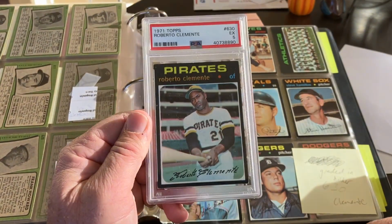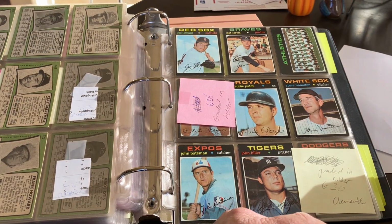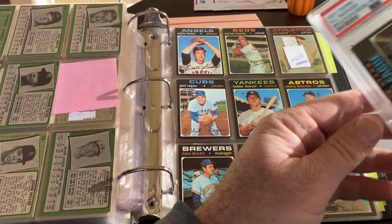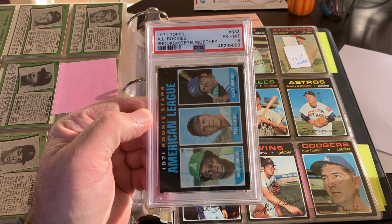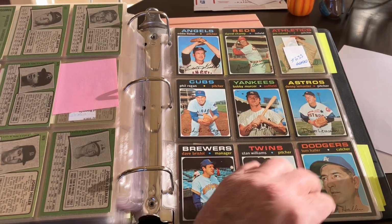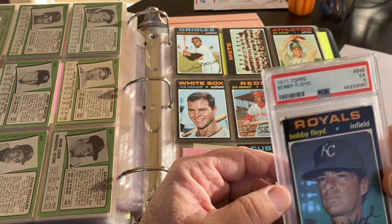630. Clemente in a 5. Big card in the set. But 5's the best I could get. So I'm okay with that. That's why I had a goal of 5 or higher, and that's what we're doing. 633 in a 6. Just some rookies here. But some of these higher numbered rookies, again, they are short printed. Yeah, they're tough. Frank Robinson, I got to get you graded too, doggone it.